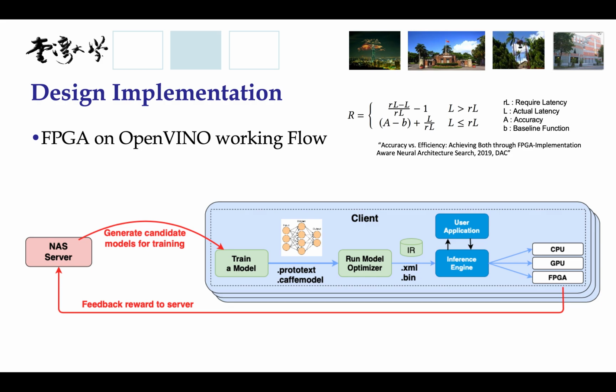Firstly, we save the Caffe model to prototxt and Caffe model files. In the meantime, the OpenVINO toolkit helps to convert a trained model to produce an optimized intermediate representation of the model based on the trained network topology, weights, and bias values. It also helps to deploy the model on the target platform.